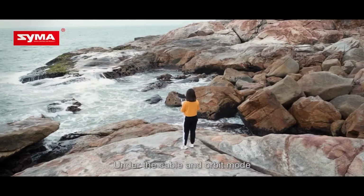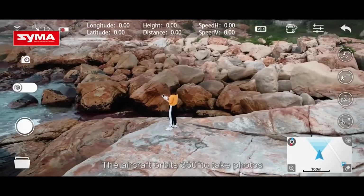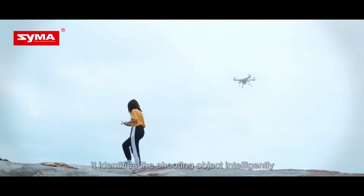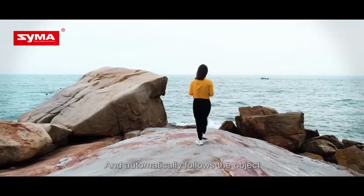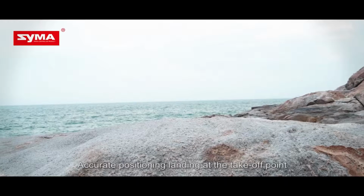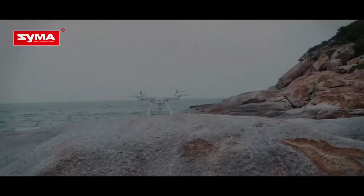Under the circle and orbit mode, centering on the subject, the aircraft orbits 360 degrees to take photos. Under the intelligent following mode, it identifies the shooting object intelligently and automatically follows the object. One key to return, accurate positioning, landing at the takeoff point, resulting in a more convenient operation.